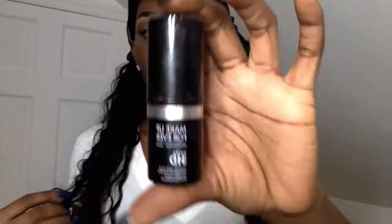So we started with the face, and right now I'm using my Makeup Forever Ultra HD Stick Foundation. So this is the shade 180, I believe, and I wouldn't normally use this foundation because I have really oily skin, but we're going for that glowy look, so it's kind of perfect. So I'm just using a foundation brush and buffing that out right now.